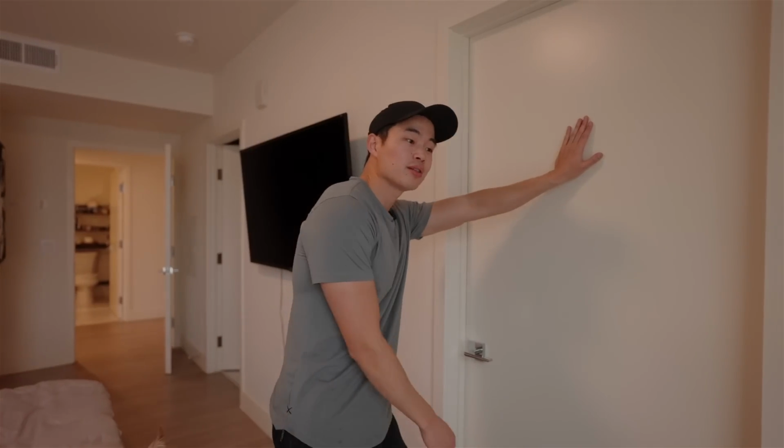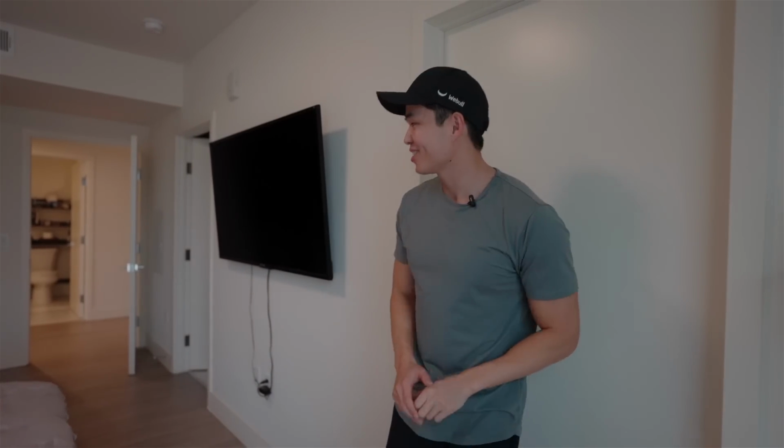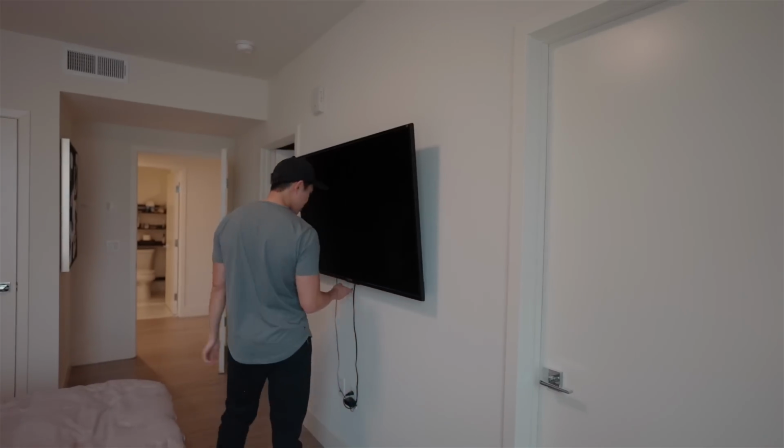And then over here, we have our master closet. When I say master closet, it's not actually a master closet because it's not that big, but our clothes are in here and it's super, super messy right now. So I'm not going to show you that. This is my TV that I got super long ago. Really bad TV, but it does the job for a bedroom TV.